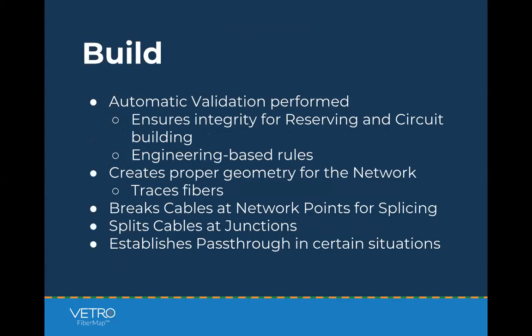It is something that, when you run it, the automatic validation kicks off, and the validation will ensure the integrity of the network so that you can do reservations, build circuits, and it checks in with some engineering-based rules, some of which are obvious, the physical world and how you would want your network to be built. It creates a trace and aligns the geometry for the network. And then it breaks the cable at network points for splicing, splits the cables at junctions, and establishes pass-through in certain situations. Those last 3 points, we'll get into some examples and a demonstration of that. This is a very important understanding to have when you run the build.